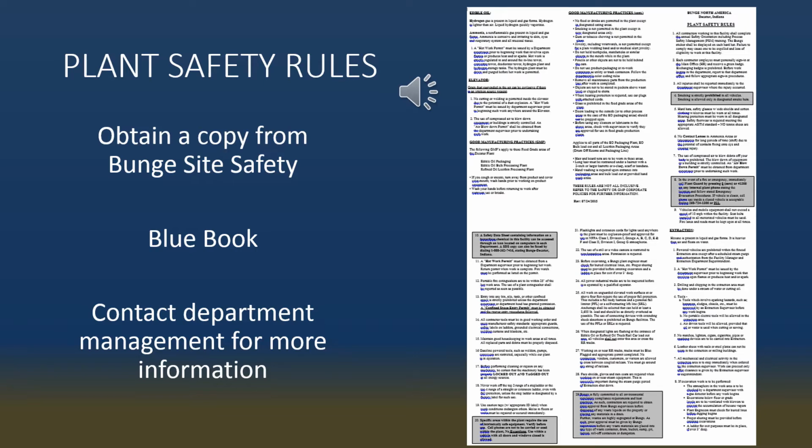Included in the packet, you'll find the Bunge Morristown Safety Rules.